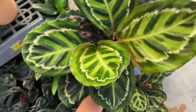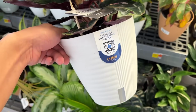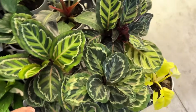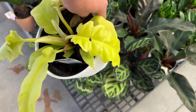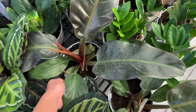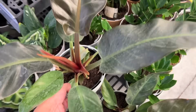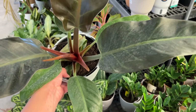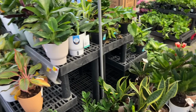These calatheas are insane. Come on, come on. This is the one she likes. We only have one left. Philodendron crocodile. Oh, they got a nice big philodendron. What is it called? It just says assorted foliage. Look at that. Some ZZs, another one. That's basically it.